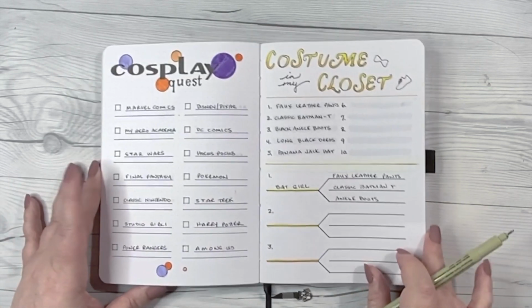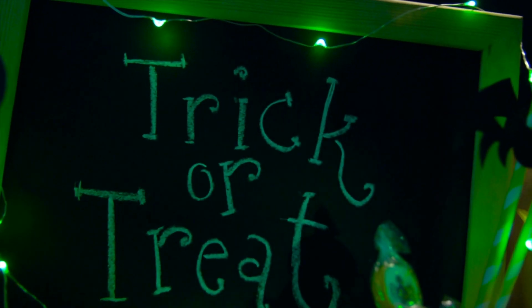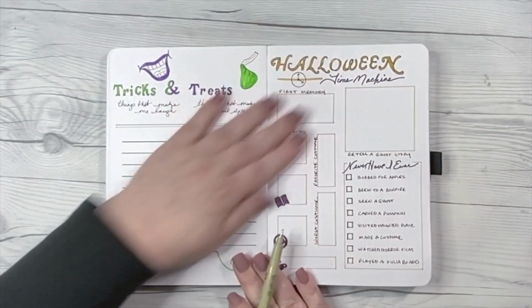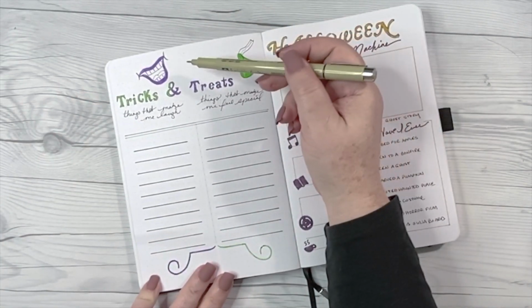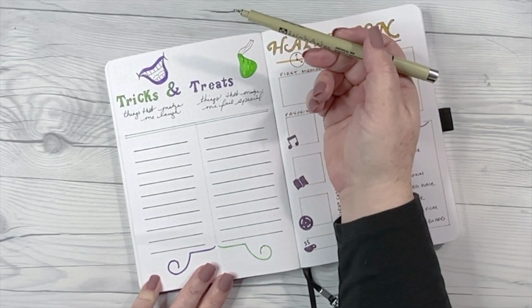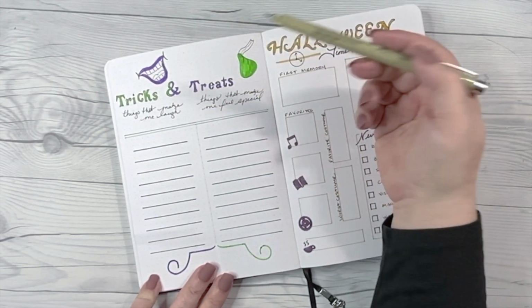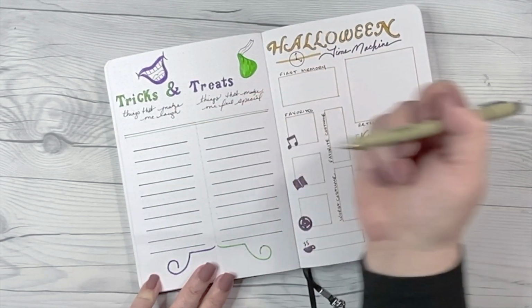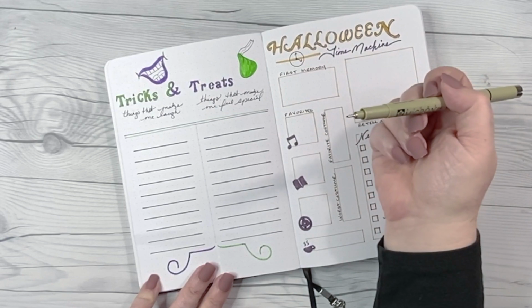Who's ready for some tricks and some treats? This isn't what you think. Tricks and treats is my October gratitude and self-care list. Tricks are a list of things which make me laugh. Treats are things that make me feel special. For treats, that can be a pedicure, dark chocolate, or just a long hot shower.